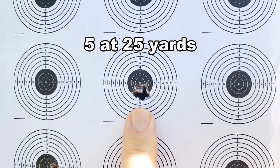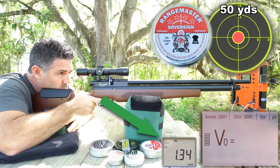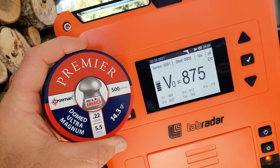With the 16 grain pellet you see here chugging along at 835 feet per second, I managed to keep 50 yard deflection to just an inch or so with a 2 to 3 mile an hour crosswind. With the 14 grain Crosman Premier Dome pellet that this gun's barrel and engine was designed around, I wasn't able to get it to 50 yards stabilized no matter the conditions.